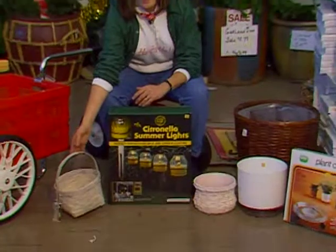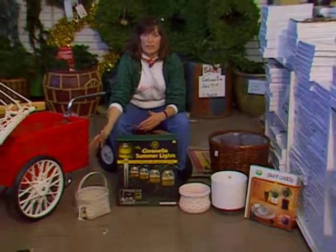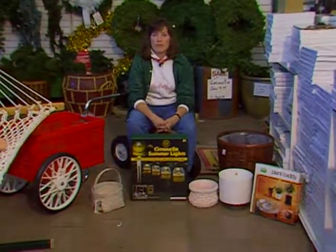Baskets are always a welcome item for gardeners, whether it's for carrying houseplants or carrying cut flowers in from the garden.